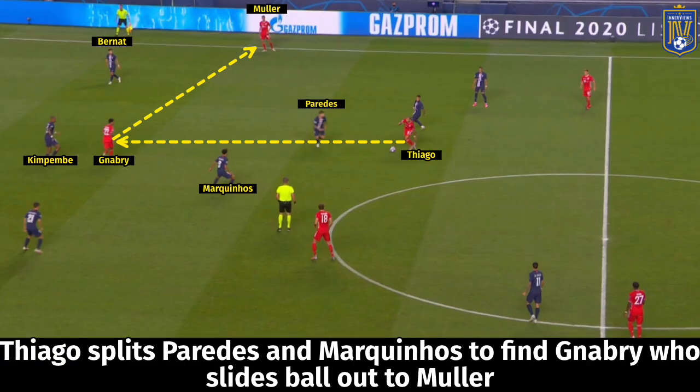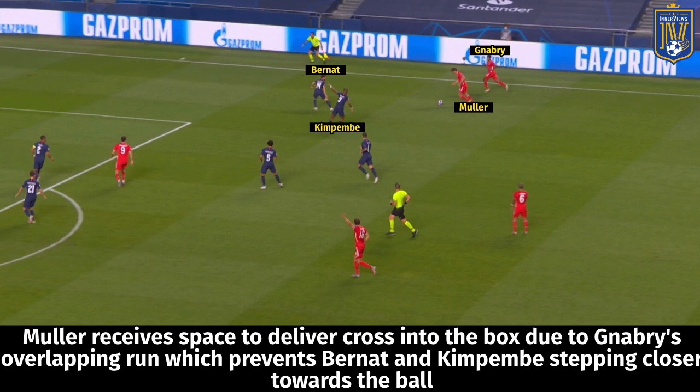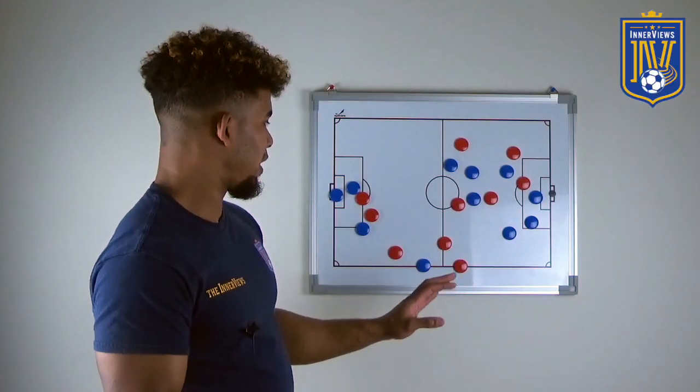We could look to the time where Thiago played a pass across Paredes into the path of Gnabry, dropping off Kimpembe, and Gnabry shifted the ball out to Thomas Muller, drifting to that right touchline ahead of Bernat. Kimpembe does shift over, and we end up seeing Gnabry making an overlapping run, and that creates space for Thomas Muller to deliver a devastating ball in towards that 6-yard box for Coman running across Carrera, but he doesn't make contact with Muller's delivery.